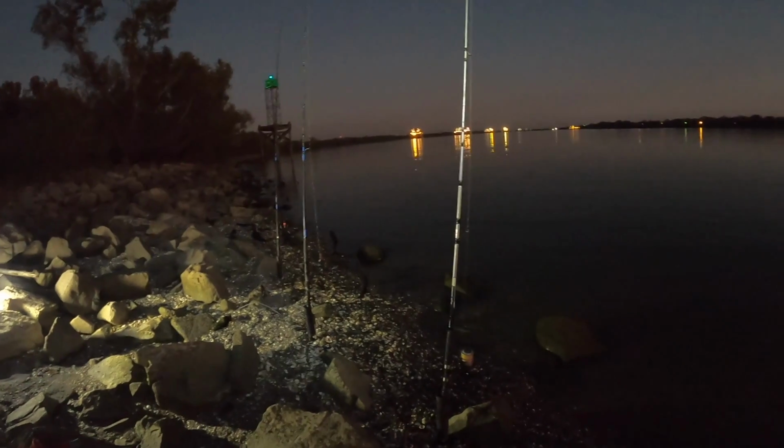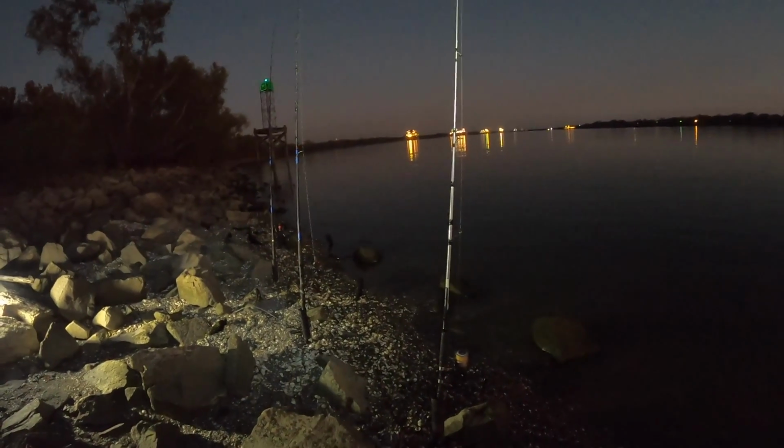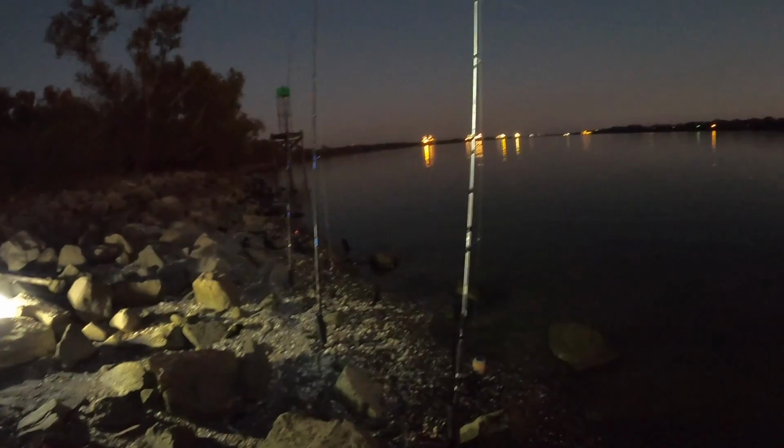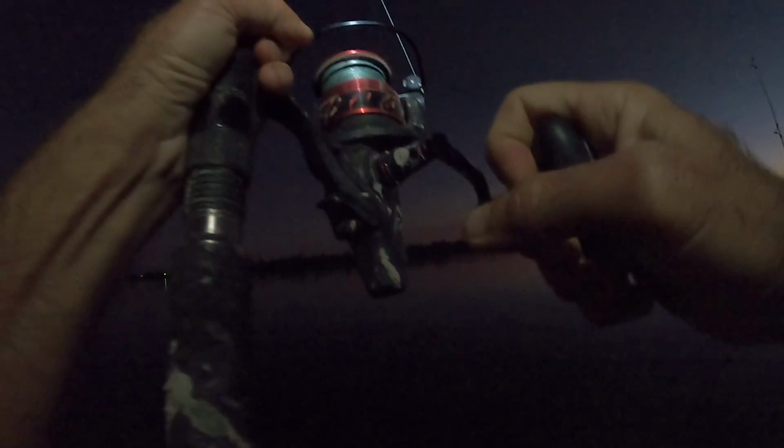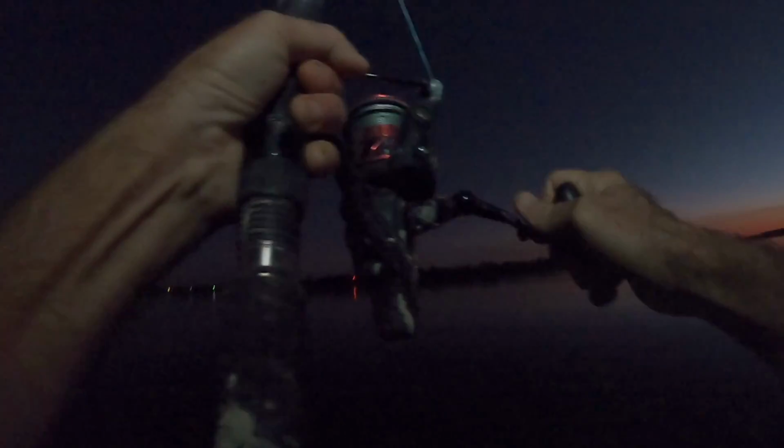Still fairly warm. I could feel the temperature coming down. The mosquitoes don't seem to care. They're very active all of a sudden, biting like crazy. Okay. Still got that red sky over there, and we've got a fish on here. Hopefully this will be the second fish up here. Is he already beaver tailing? I thought I heard something.